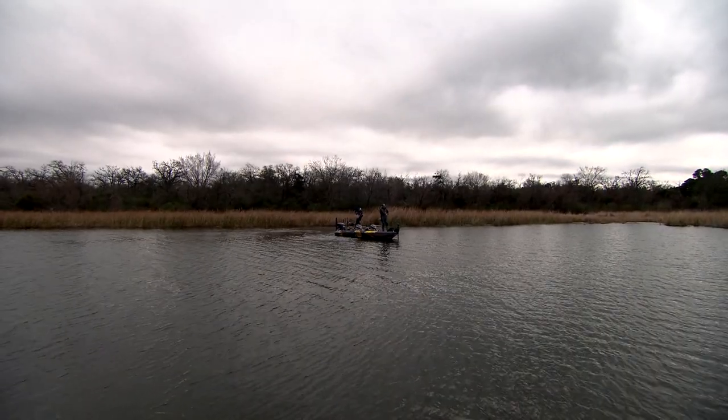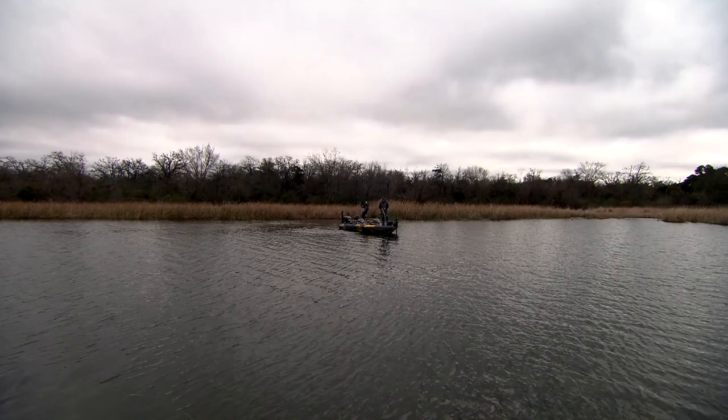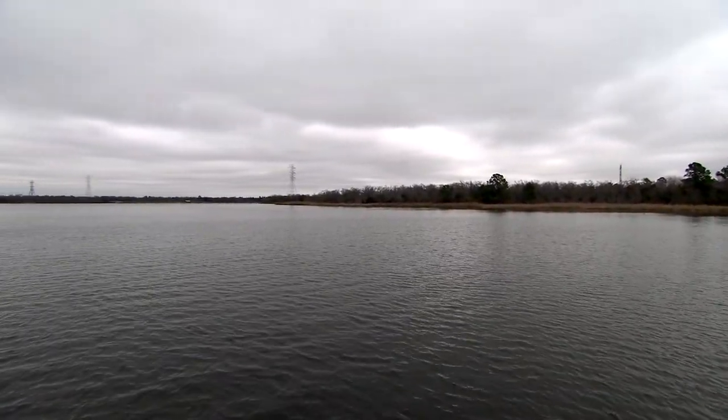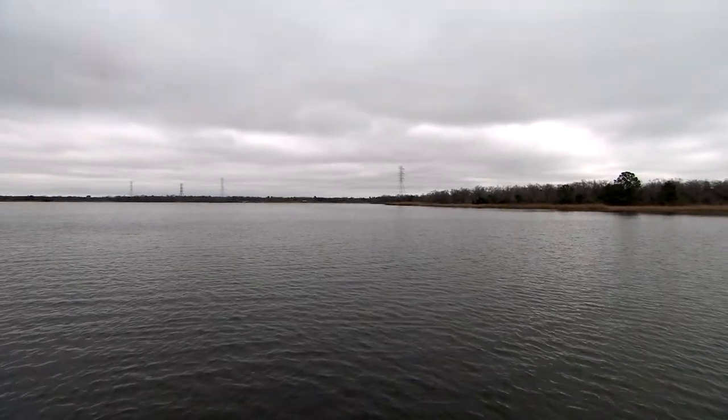East Texas, Sam Rayburn, Toledo Bend, Livingston, all those great lakes, you hear people talk about guts or drains. That's where they catch those big fish, especially pre-spawn. You can get a lot of bites in them. Just look for really subtle depth changes.